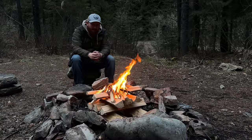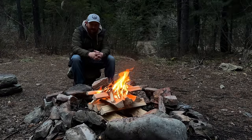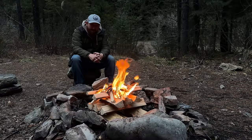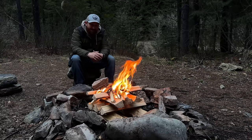Well, I feel like it's been a while since I sat around a campfire. Been doing some hot tent camping, but there's just something about a campfire. Really love it. It makes me really feel like I'm camping, especially when you cook over it. That makes all the difference.